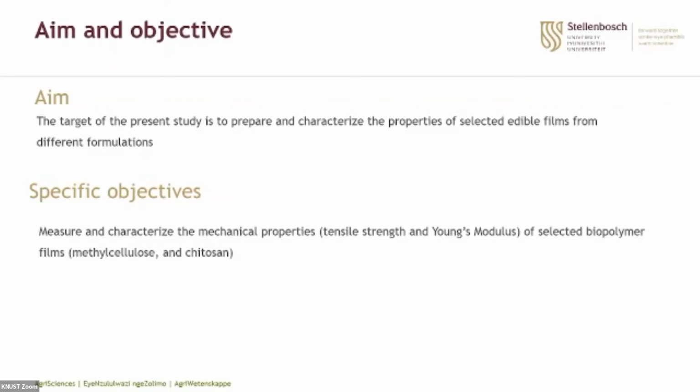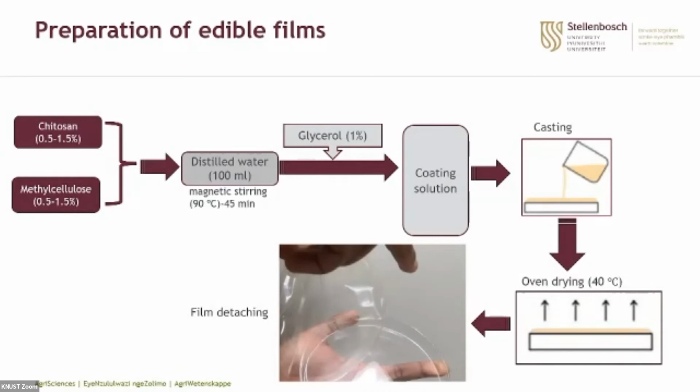This is the preparation process of the edible films. Two different biopolymers were used, that is chitosan and methylcellulose, at three different concentrations for both biopolymers: 0.5, 1, and 1.5. The biopolymers were dissolved in distilled water with the addition of glycerol to form a coating solution, and the coating solution was cast in a petri dish and dried in an oven at 40 degrees Celsius to form a film, as demonstrated in the film detaching process.